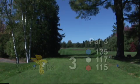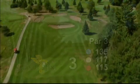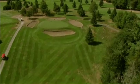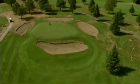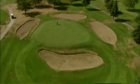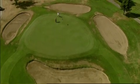Number 3. The third hole is a great short par 3 from the white tees and a tough medium-length par 3 from the new blue tee. This small green, which slopes from the back to the front, is surrounded by deep bunkers on all sides. Don't be long on this hole, as it is nearly impossible to get up and down from over the green.